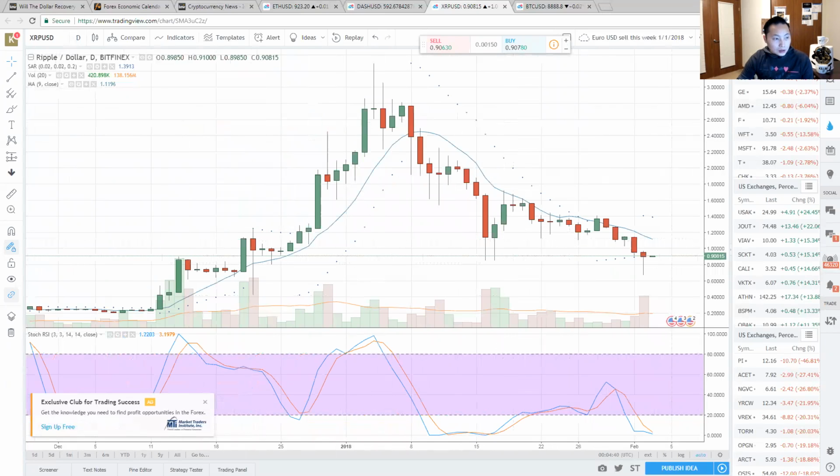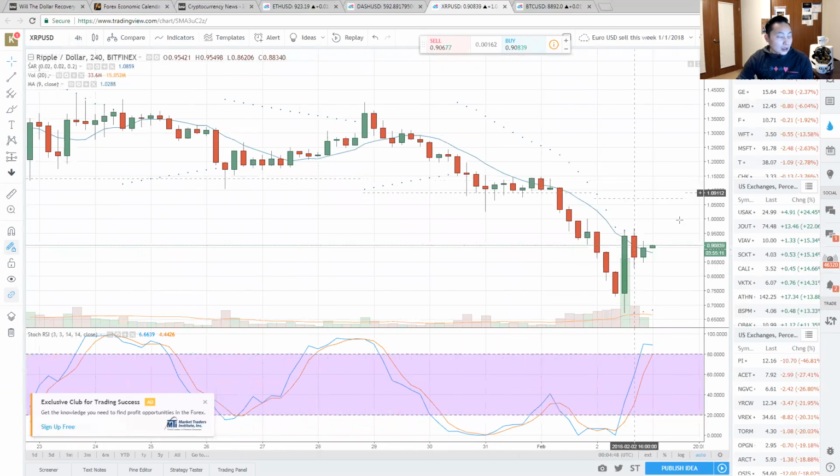Most importantly, I'm still looking for it to come back down even further. And like I said, I don't know how much higher it's going to go for tonight, but I'm guessing just up to this resistance point, 94 cents, maybe 95 cents, and tumbling back down. I don't think it's going to hit $1.